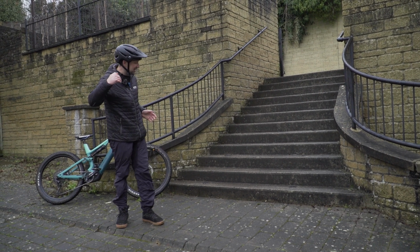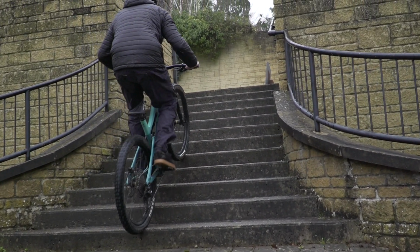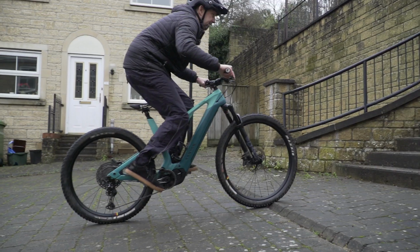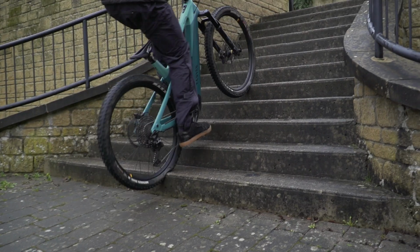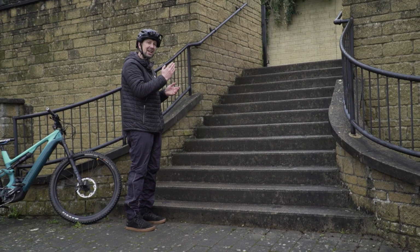Next up, you need to come in with good momentum into these stairs. That's quite a steep bank, so think about the speed you're going to need to get to the top. And as you approach the bottom of the stairs, you lift up that front wheel, unweighting it, and place it on about the third step. Then as your rear wheel comes into contact with the stairs, that's when the bike is really going to want to stall. So you need to think about that and help the rear wheel get up there.